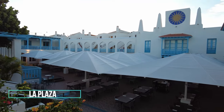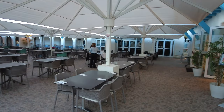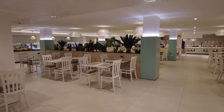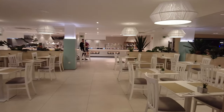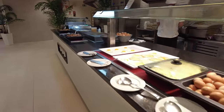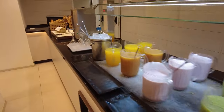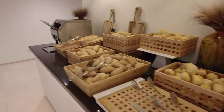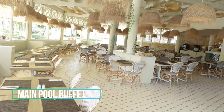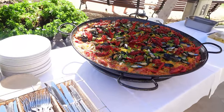This is La Plaza. There's one of the preferred club restaurants here, the main auditorium where all the entertainment takes place, as well as the main buffet restaurant where breakfast, lunch and dinner is served. There is a further buffet restaurant at one of the main pools. This is the hub of the hotel with loads of activities going on, including different lunchtime offerings outside. We enjoyed the paella on one occasion.